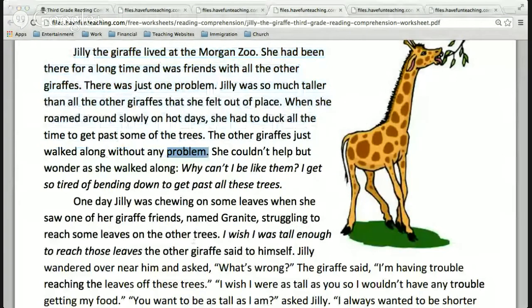Jilly the giraffe. Jilly the giraffe lives at the Morgan Zoo. She had been there for a long time and was friends with all the other giraffes. There was just one problem. Jilly was so much taller than all the other giraffes that she felt out of place. When she roamed around slowly on hot days, she had to duck all the time to get past some of the trees. The other giraffes are just walking along without any problem.